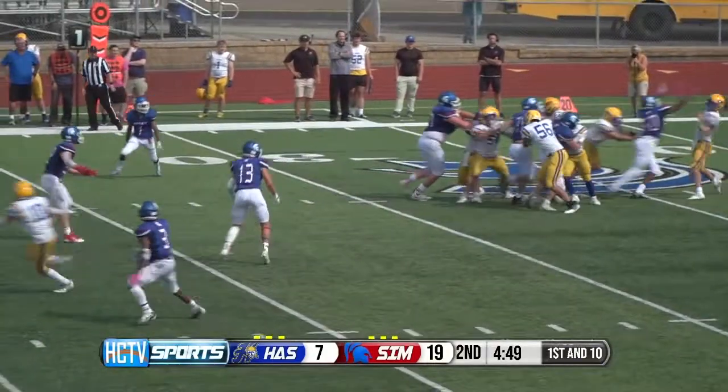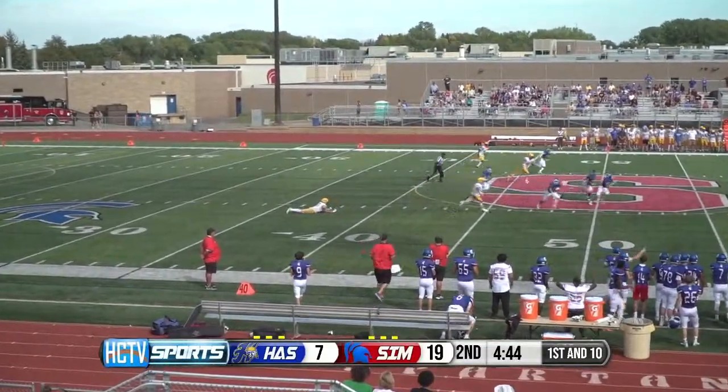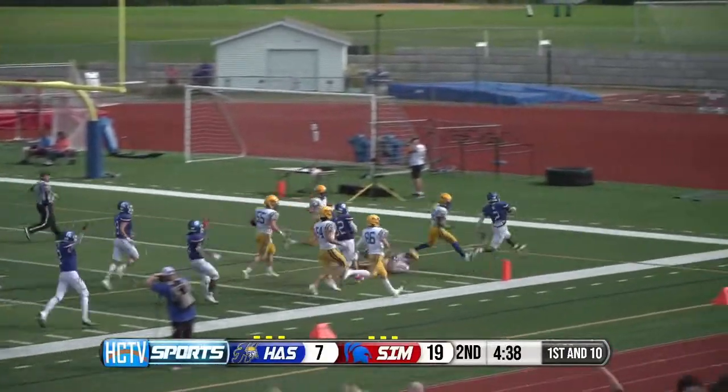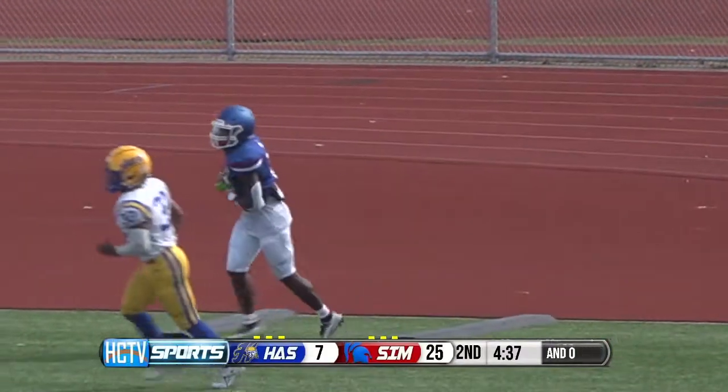Simley pressuring up the middle. Hit as he throws, and that is intercepted, nearly completed to Bezdacek. They're going to return this one down the sidelines. Couple of men to beat, and that's going to be a pick 6 for the Simley Spartans.